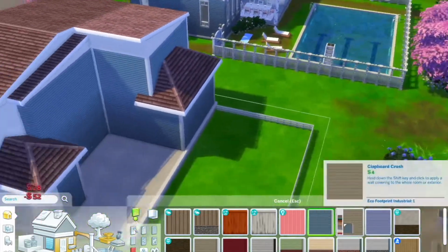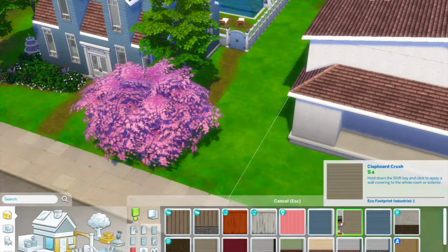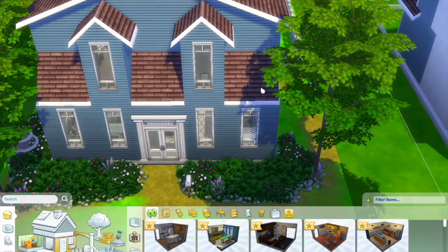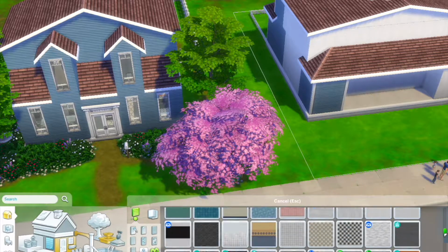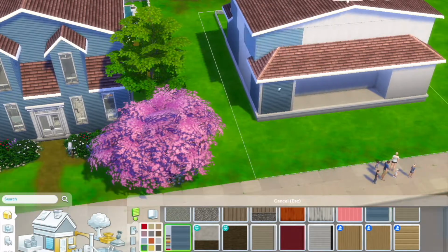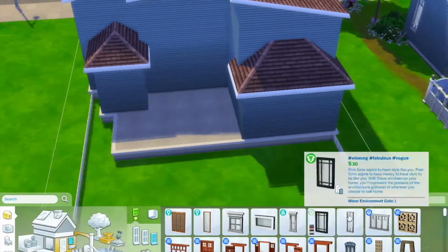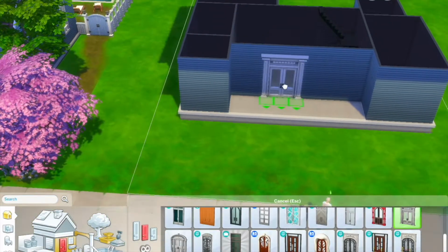So once again, we are in this beautiful world of Newcrest, and I am building another family home. This home is going to be a traditional one. I'm just counting how many bedrooms. It's a 5-bedroom house for a family of 6, with a large backyard and a very large kitchen. It's very suburban in my mind.